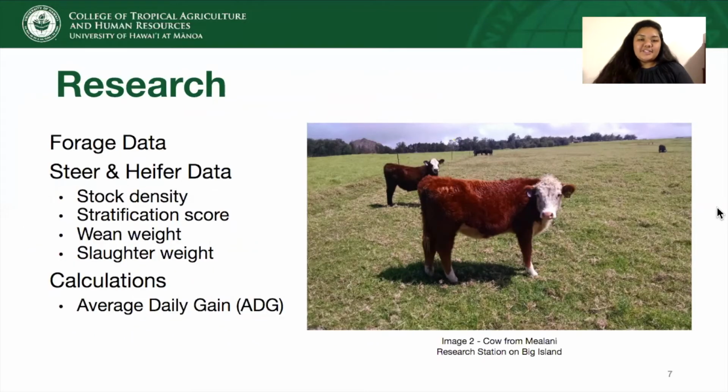The data used in this research project was collected by Dr. Thorne and his team during the years 2015 to 2017. This data includes forage data, individual steer and heifer data, as well as calculating the average daily gain. Average daily gain meaning the market weight each animal puts on while grazing.